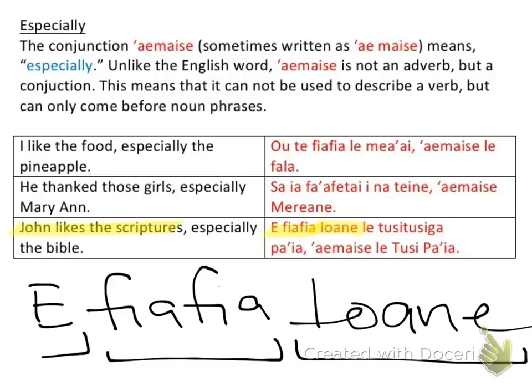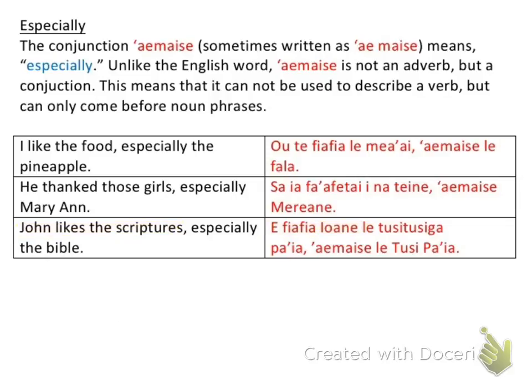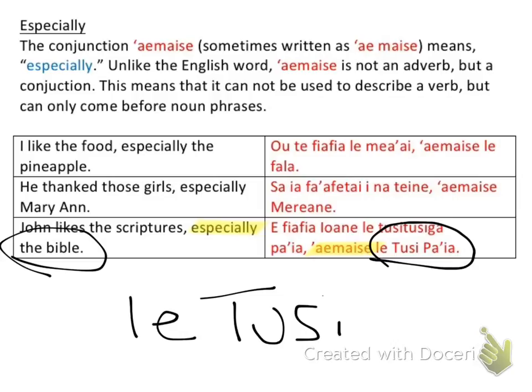And so, like I said, when I have a name or an object instead of a pronoun, then you're going to be using the emphatic format more than anything else. But when you use pronouns, you use the descriptive format most often. Okay, and then you'll see here, especially. Especially is just going to be, and I need my highlighter. Sorry. So especially, I might say, and then my noun phrase is the Bible, and I hope you know how to say that, and that's le tusi paia, or the holy book, is what it literally translates to.